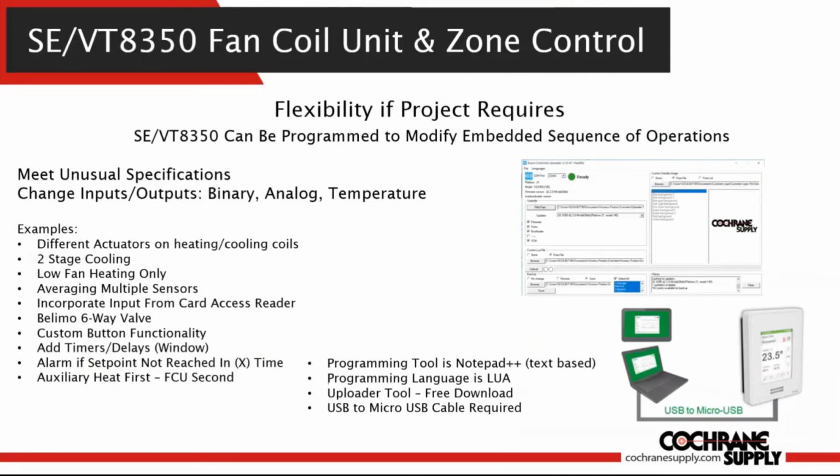The actual programming language for these controllers is called Lua. It's a free programming language, and you can visit lua.org to learn more. So if you want to write your own programs, that's completely up to you. The software tool to write and view the programs is just the text editor Notepad++, which is free on the internet. Finally, the software tool to connect to the room controller to download a program, upgrade or change firmware, load a custom standby image, or configure multiple controllers in the same way. That software tool is called the Uploader 8000 tool, and it's free on our website. All you need to purchase is a USB to micro USB cable, which is available at any retail electronics store.